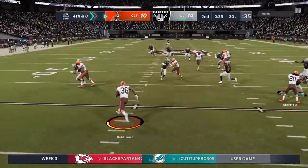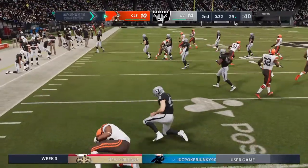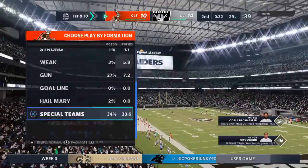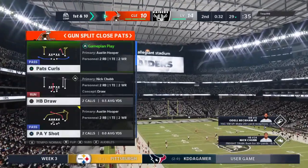Taken in at the 11. A very good return that time. 18 yards. And the Browns will take over, 1st and 10.